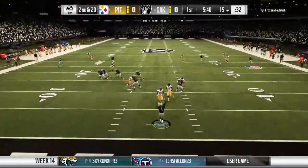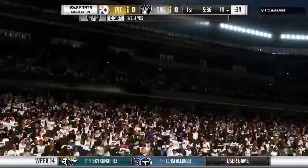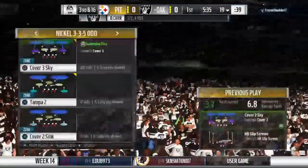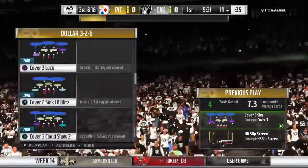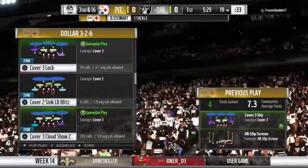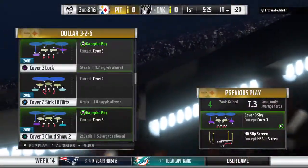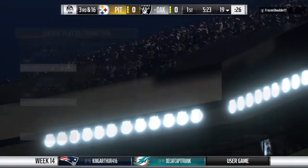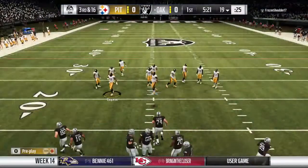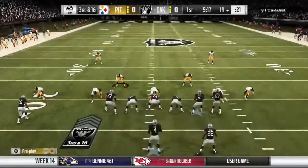On 2nd down, here's Carr. Now they go screen. It's complete. And he'll be about a full yard shy of the 20 at the 19-yard line. A good job defensively to hold that to 4 yards, and now it's 3rd down. I don't think this is the script they had in mind for their opening drive. This is 3rd and long.